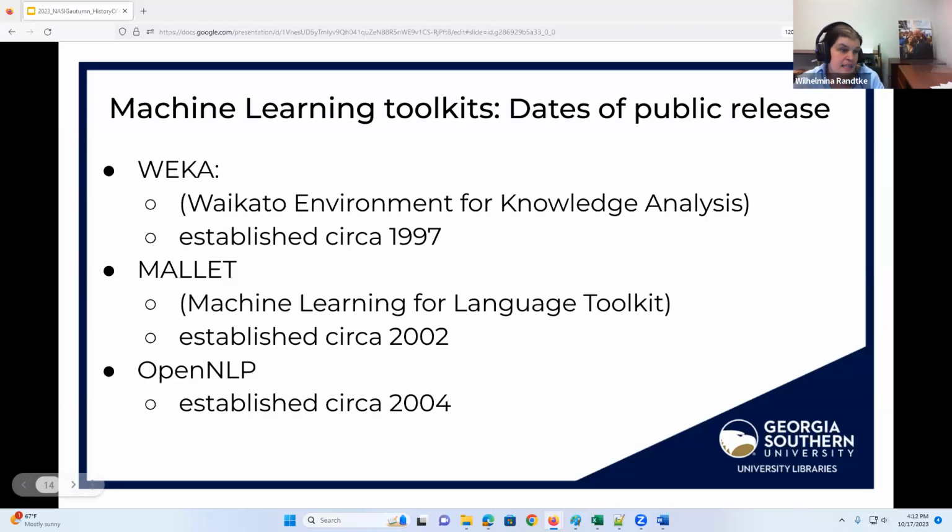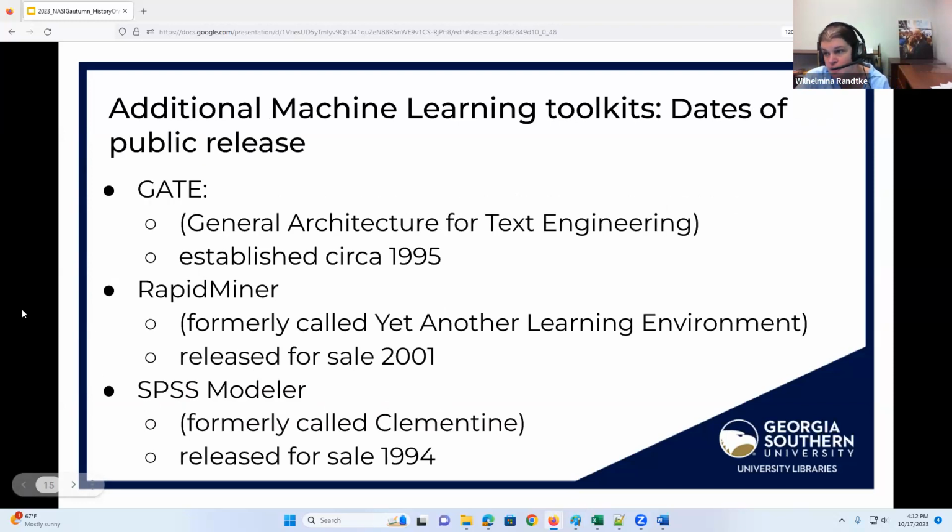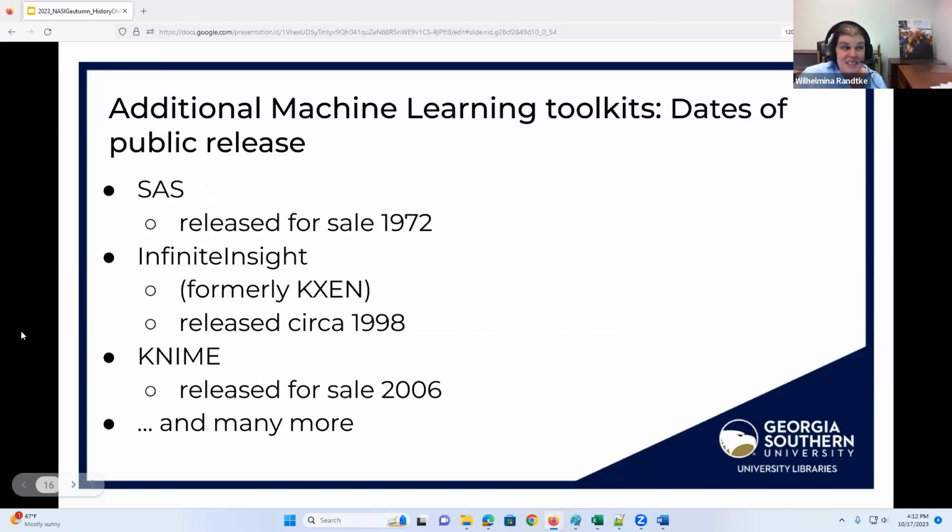And in looking at these, I went and looked for other machine learning toolkits, so other toolkits, proprietary and paid and open source, and got dates for them. So General Architecture for Text Engineering, first released for download in 1995. RapidMiner, released for sale in 2001 as yet another learning environment. SPSS Modeler releases Clementine in 1994. SAS released for sale in 1972. And Infinite Insight released for sale in 1998. And KNIME released for sale in 2006. So they are all around 20 years old or older.